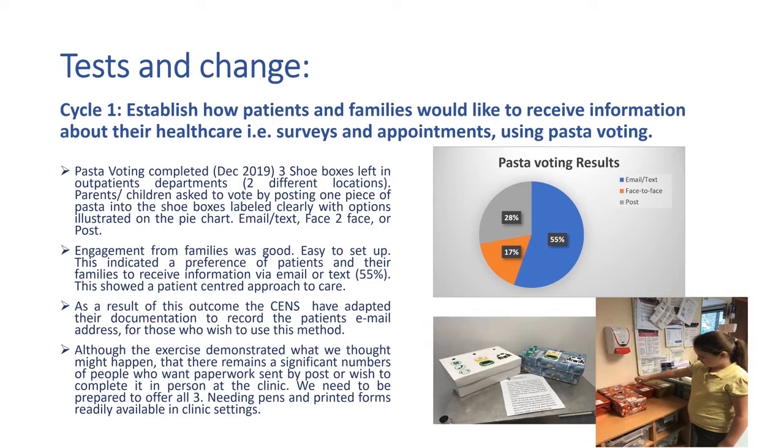The engagement from the families was really good. We felt that the families were really pleased that we were asking for their opinions and preferences regarding how the service may change in the future. And this uses a patient-centred approach, which is one of the overarching principles of ABUHB. So this indicated a preference for patients and their families to receive the information via email or text at 55%.